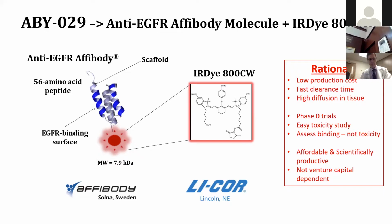And so we partnered with Affibody, which is a company in Sweden that makes a small peptide that binds to the EGFR receptor, and LI-COR that makes this fluorescent dye. And so we co-labeled them. The whole goal was to show that this is affordable, scientifically productive, and is being developed in partnership with companies that are willing to proceed, but we're not enslaved to. Our goal is to de-risk it so that they will feel more comfortable developing it if we prove that it binds to what we think it's going to bind to and has the right patient kinetics and toxicity. And so that was the premise of the grant.